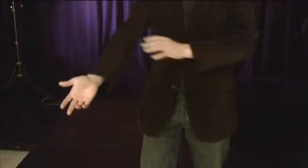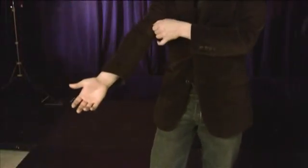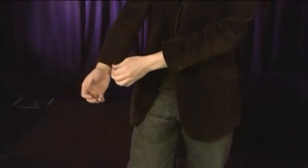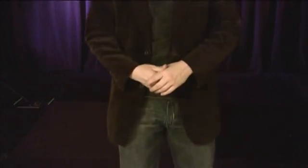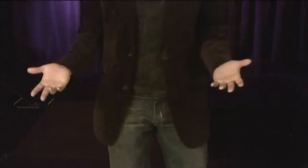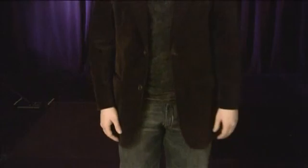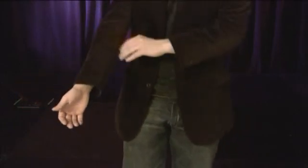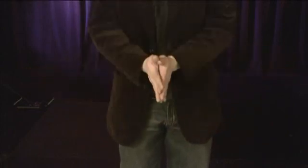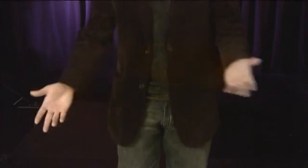So now you're ready to perform. The card is attached to the wristband inside the sleeve right here. And it stays there, attached to the magnet, until you're ready to perform the effect. Now you can talk, you can gesture, you can go through all of your other effects. The card will just stay in the sleeve. Just be conscious that it's there and make sure you don't knock your sleeve or brush up against it too hard, because then it'll fall out. But otherwise, the card just stays right there in the sleeve and you're ready to perform the effect.